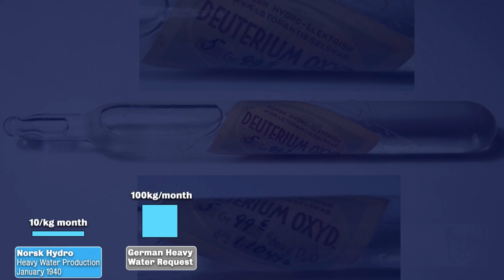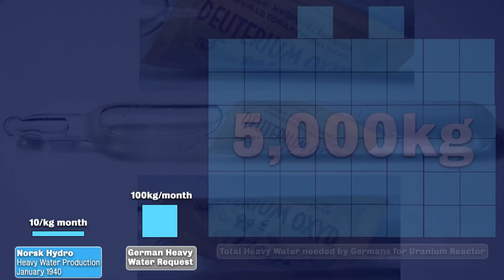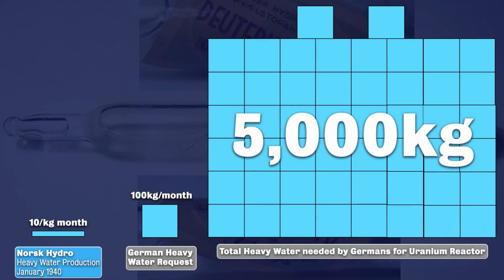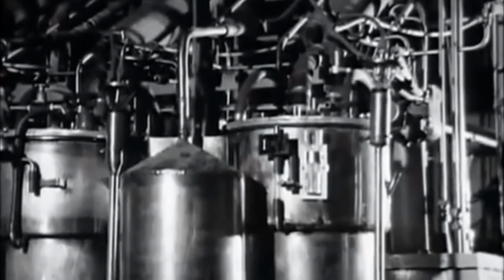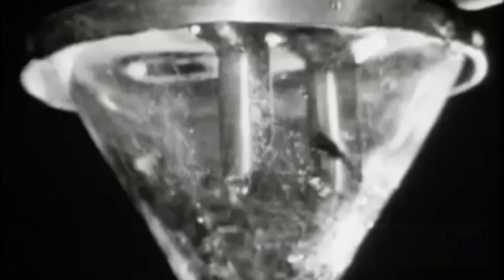The answer was that heavy water had been identified as a suitable moderator for a uranium nuclear reactor. It had been forecast that they would need 5 tons of the water to operate one successfully. The company declined to sell, and it wasn't until early May 1940 that the Germans got their hands on the plant during their invasion. Within months of the occupation, German scientists arrived at the plant to oversee increased production.